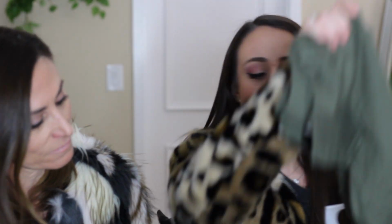Typical actual cargo pants. They get baggy on the bottom. You can cinch them, you can leave them open, really high-waisted, but it has this kind of weird buttony thing that I never know what to do with. The second piece is this fake satin shiny leopard button-up. Ooh, that looks like pajamas. You know what? Pajamas are in.